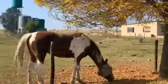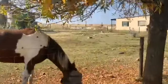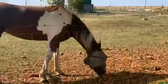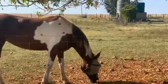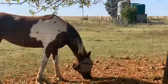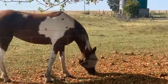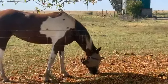Here's Cherokee. Can't get you close. We'll just take a step back. That's Cherokee, our second eldest daughter's horse. She helped to foal Cherokee, and Cherokee is just an eating machine. Well, she poops a lot too. Yes, she does poop a lot too.